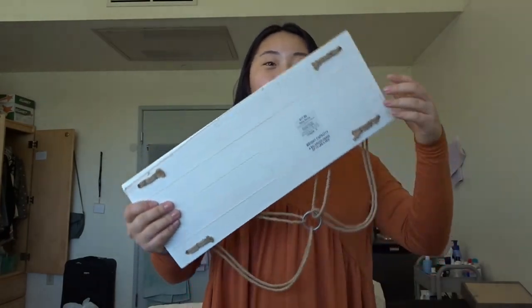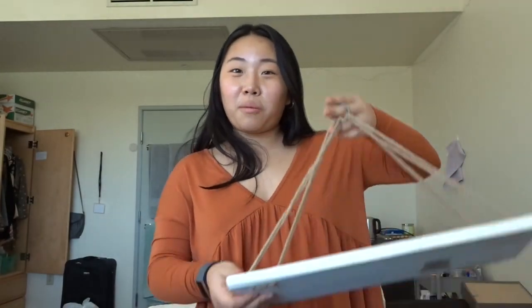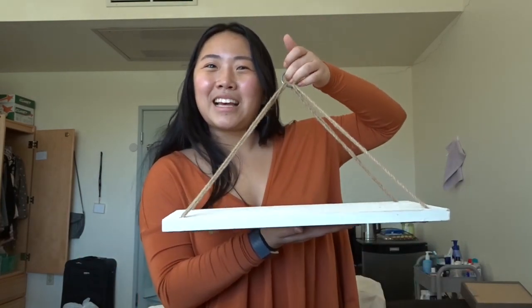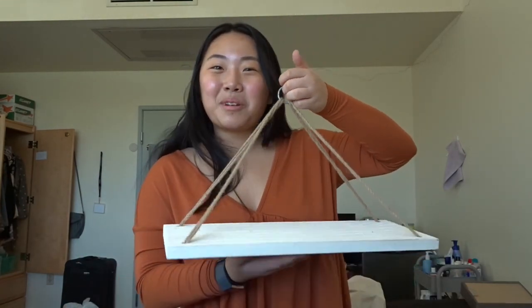If you have parents who know how to do carpentry stuff, I'm sure they could make this, but here I am in college away from my family, and I don't think my family does this kind of thing, but I'm sure it'd be super cheap if you made it on your own. Now that we're done with the haul, we are going to move on to painting all the items and trying to put them up on my wall.